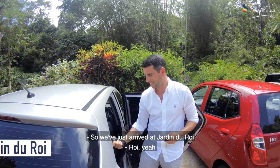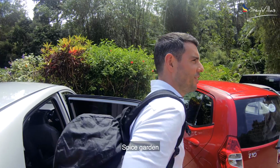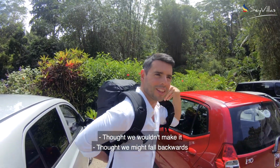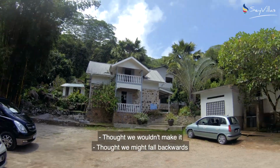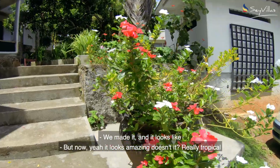So I've just arrived at Jardin de Rue. Yeah, the spice garden. There's a really, really steep drive all the way up. We thought we wouldn't make it. Fall backwards, but we made it. But now it looks amazing, doesn't it? Really tropical.